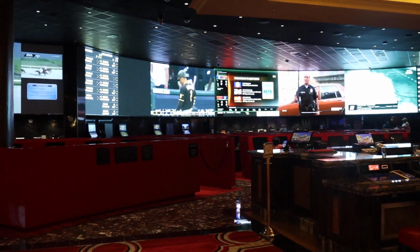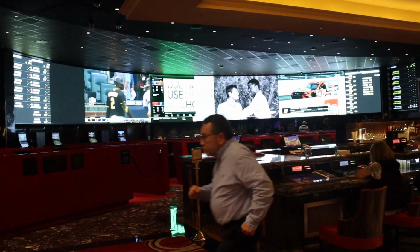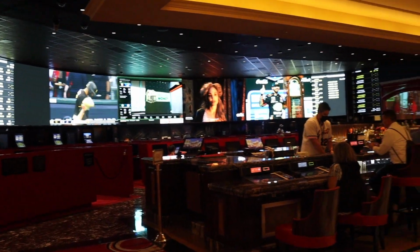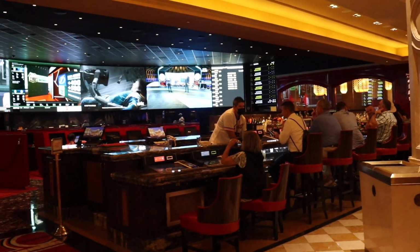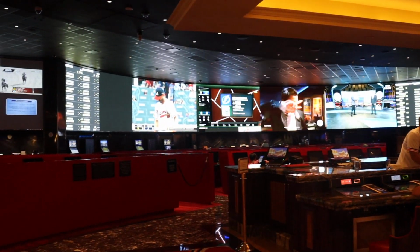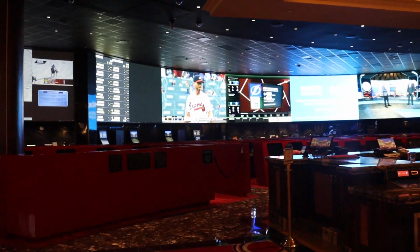Over here on the opposite end of the casino, they also have a little parlay parlor. Over here you can bet on games, and it's a nice bar area. There's a nice bar area here too. You know, if you don't have enough bars in Vegas, that's all I gotta say. But here you go, guys. It's just crazy.